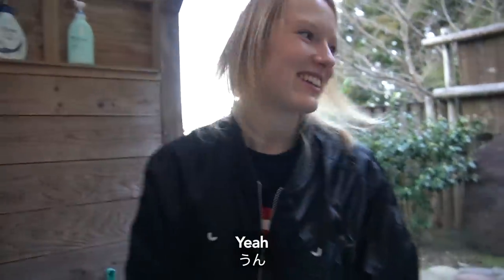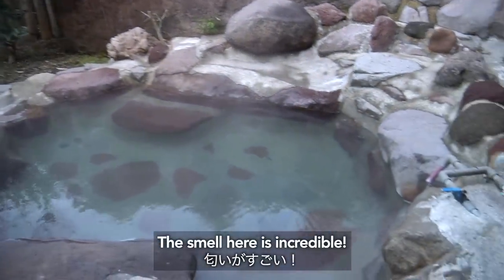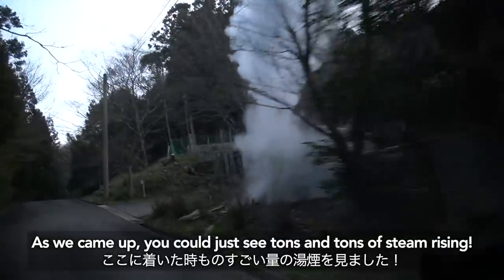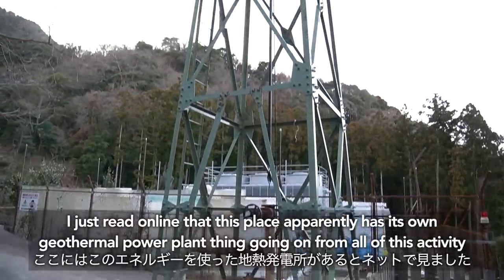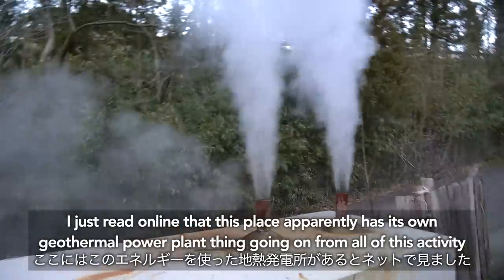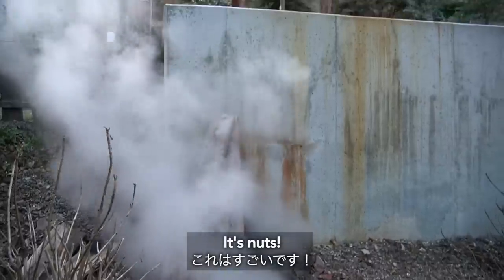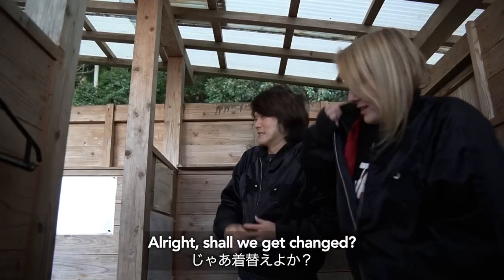Our style? Yeah. The smell here is incredible. As we came up, you could just see like tons and tons of steam rising. I just read online that this place apparently has its own geothermal power plant thing going on from all of this activity. It's nuts. This is all natural. Should we go in there? It's good. All right. Should we get changed?